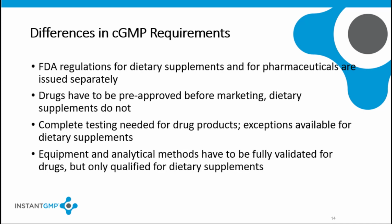While the CGMP regulations for dietary supplements seem similar to regulations for pharmaceuticals, there are some differences. The FDA issued the regulations for dietary supplements and for pharmaceuticals in separate areas of the Federal Register. A big difference is that drugs have to be pre-approved before marketing. Dietary supplements do not. Another important difference is that drug testing must be done for all active components in a product, whereas there are exceptions available for dietary supplements. Also, equipment and analytical methods have to be fully validated for drugs, but only qualified for dietary supplements.